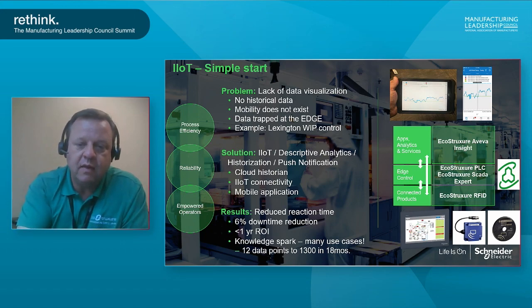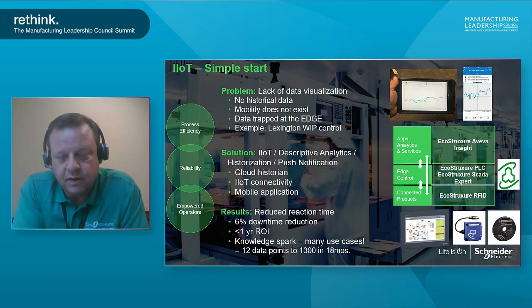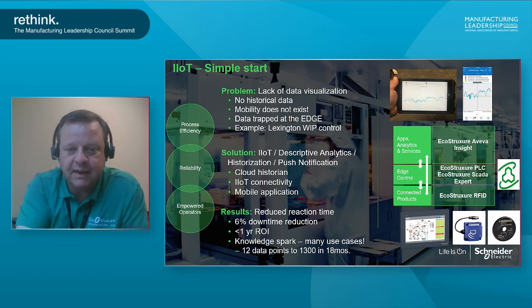They were able to take the manpower and the labor on those assembly lines and shift the labor to other areas. They were able to build different products until the WIP levels increased back to good levels. In that fashion, they were able to reduce unplanned downtime in that stream by 6%, an immediate labor productivity benefit. It was less than a year return on investment on simply connecting those 12 data point signals.